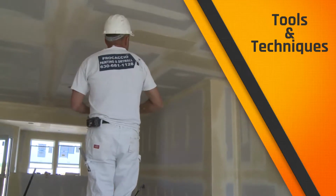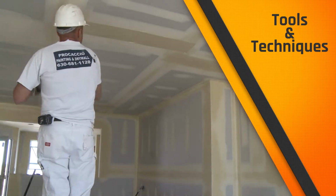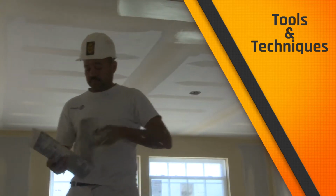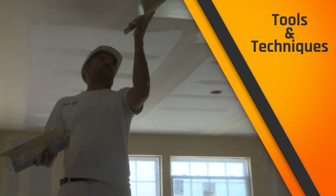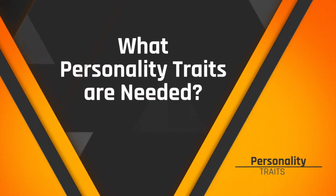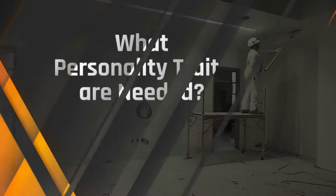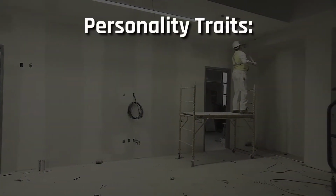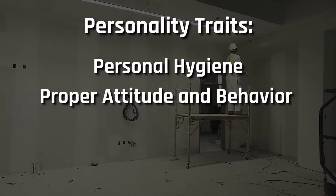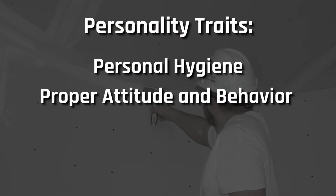So as you can see, there's a lot more to being a drywall finisher than just taping and sanding joints. You'll learn to use a number of tools and use a number of techniques, many of which are quite physical and require attention to detail. What kind of personality fits the trade? You might ask yourself, what does personality have to do with being a drywall finisher? You'll need to exhibit suitable appearance and personal hygiene. You'll need to display the proper attitude and behavior on job sites, including private residences and other occupied buildings.